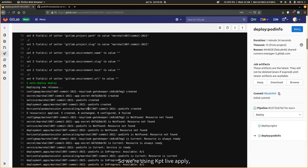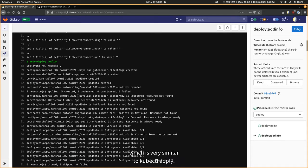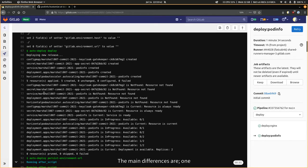So we're using kpt live apply, which is very similar to kubectl apply. The main differences are, one, that kpt live apply performs status checks. It polls the cluster. So if you've done a kubectl apply, you know it returns immediately, it just writes the state to the cluster, but it doesn't wait for your replicas to be available, right? So we can see that before the process actually exited, it waited until all of our pods were healthy and our deployment was actually considered available.